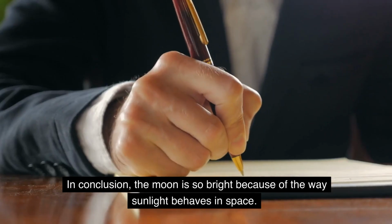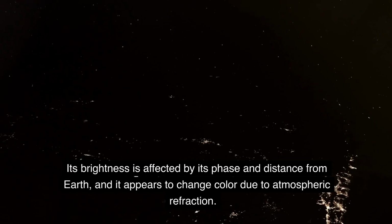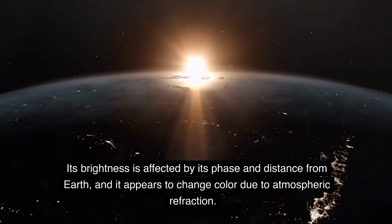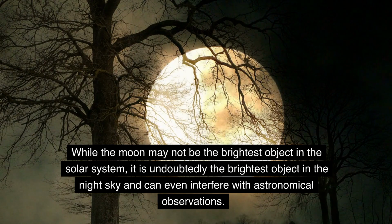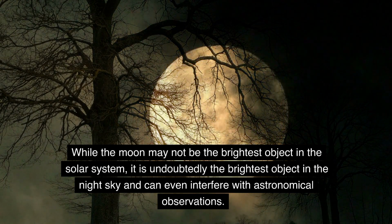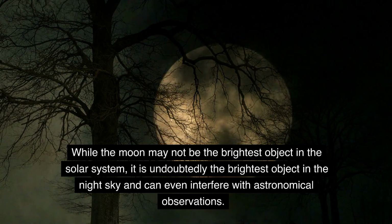In conclusion, the moon is so bright because of the way sunlight behaves in space. Its brightness is affected by its phase and distance from Earth, and it appears to change color due to atmospheric refraction. While the moon may not be the brightest object in the solar system, it is undoubtedly the brightest object in the night sky and can even interfere with astronomical observations.